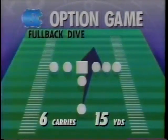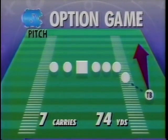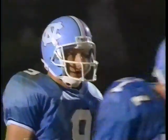Well, the option has to be a key for North Carolina. In the first half, they ran the fullback on the dive 6 times for 15 yards. The second phase is the quarterback keep. He has not been successful: 2 carries, 4 yards. Here's where they've been successful: when they get the pitch out, 74 yards on 7 carries. And the fourth option is the deep throw, 2 out of 3 for 3 yards. But remember, they missed Brooks on the long touchdown pass. It's there. They just have to complete it.